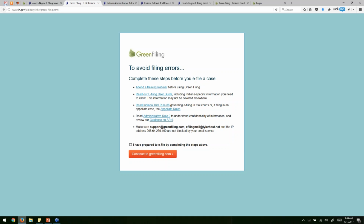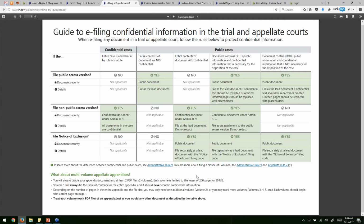The nice thing that the court has done here is they've put together this guidance on Administrative Rule 9 documents as well. This is a little chart. You can print this out and keep it on your desk. It gives you some information about how to determine whether or not your filing or your document is confidential. So you can utilize this chart to decide how you want to set the security level on your documents. So once again, another really good resource for you.